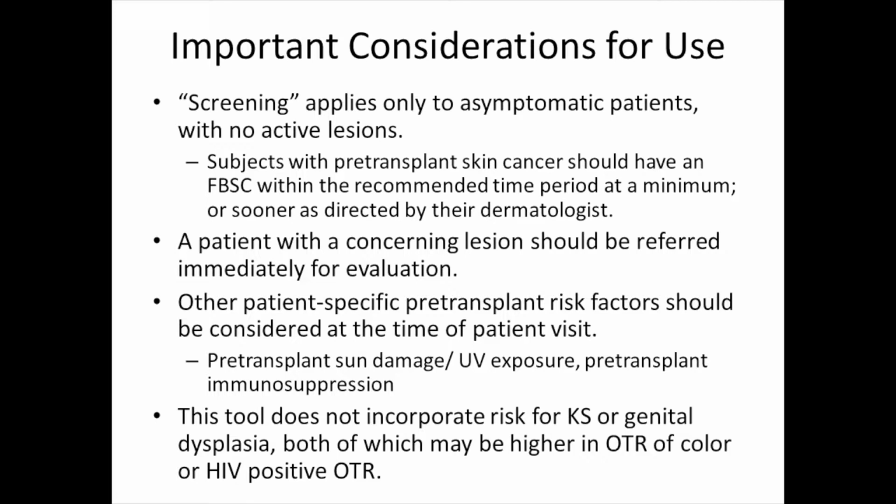And then it's really important to think about this tool as a tool for screening for UV-associated squamous cell and melanoma. It does not incorporate risk for Kaposi's sarcoma or genital dysplasia, and those two in particular may be higher in transplant recipients of color and HIV-positive transplant recipients. So even if those patients are low risk for a melanoma, they may be high risk for genital dysplasia, and so continuing to assess our patients for their own particular needs is really important.